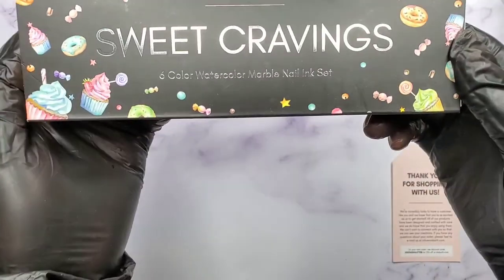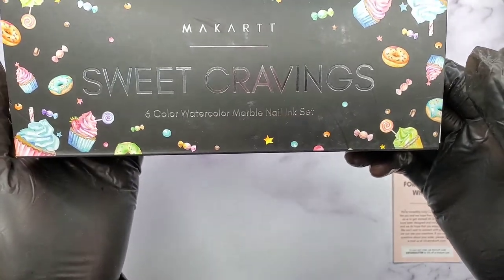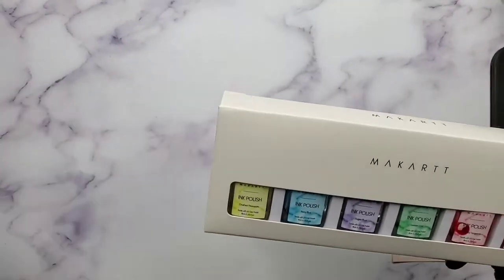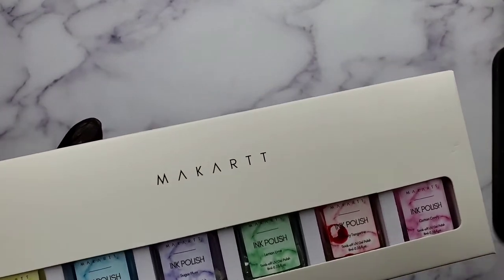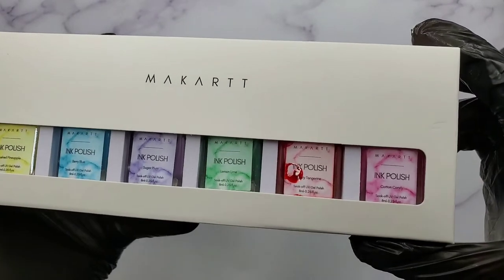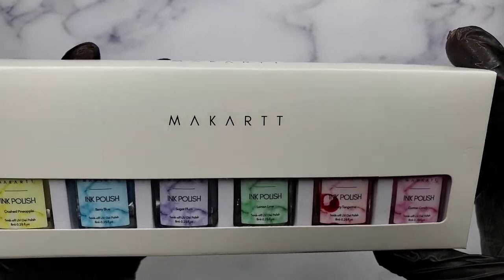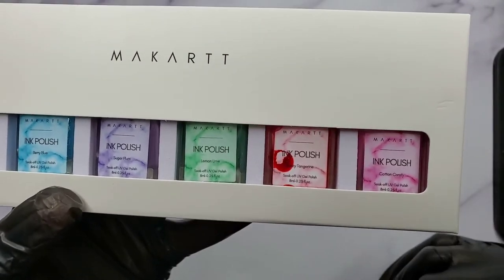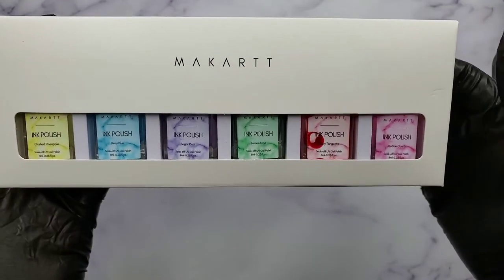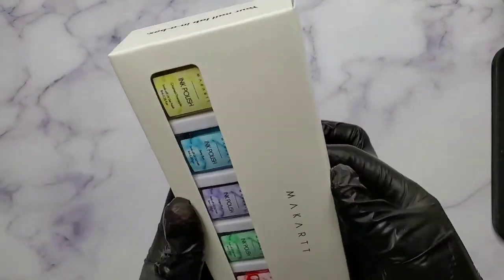Okay, so I didn't even tell you guys what this is. I'm sorry. This is the 6-color watercolor marble nail ink set, and it's the Sweet Cravings. I was going to order this off of Amazon, and I went on there and put it in my cart. And lo and behold, it was actually out of stock till like April. Then I went back and it was not even in my cart anymore. They had moved it down saying it was unavailable, so they don't know when it was going to be back in stock. So this is the 6 colors, and already I can see there's something on the top of that bottle.